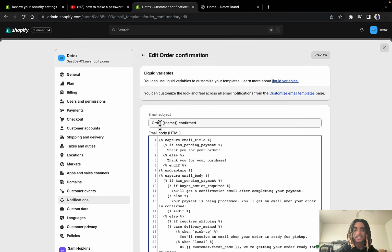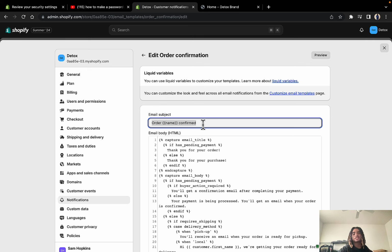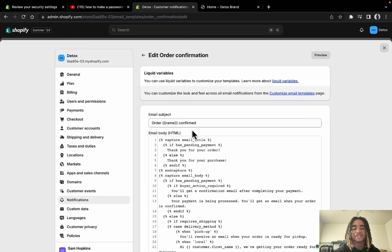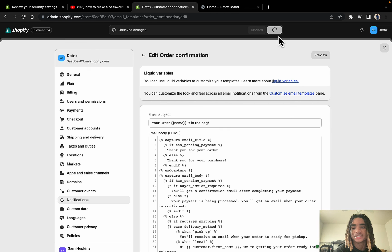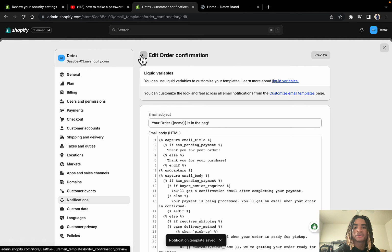The only thing I do want to change is the email subject because every other Shopify brand owner leaves it like this. And I know it's really small, but I don't like it. I want to change it to something better. So I'm going to do your order, and then the order number, it'll say right here, is in the bag. Or you could put your order is confirmed, but I don't like order number 77 confirmed. Like, it just seemed too robotic, you know? You could switch it up. I'm just adding a little spice. Save. All right, real quick, we're gonna back out of this.